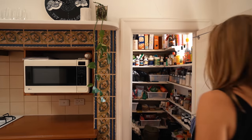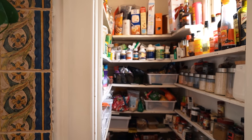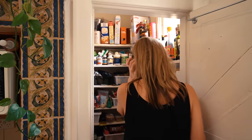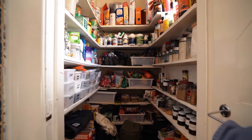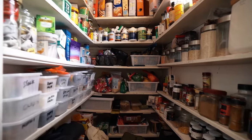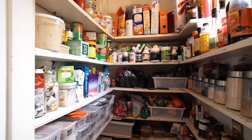Can I show you the best bit? I'm actually kind of semi-mortified to show you this. Oh my God, are you ready? Oh my God. So this is our really streamlined pantry. I'm embarrassed, okay, but this is actually a good space to have. This is essentially a very poor man's butler's pantry. We have filled it to the brim. I can literally not find anything.